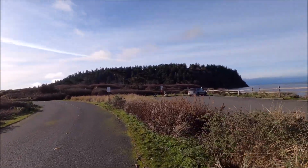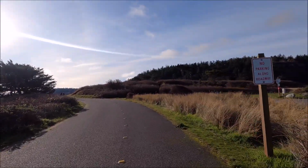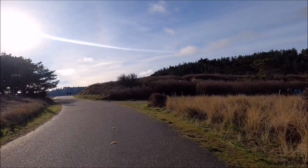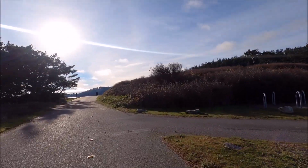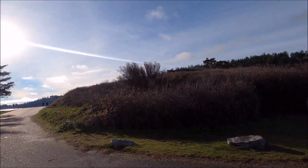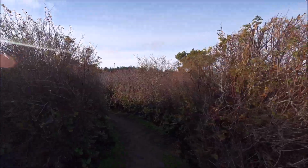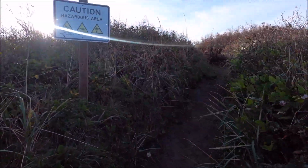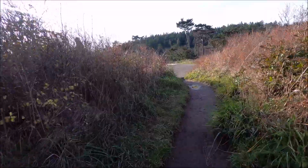A dog barking at the seagull. Alright, I'm not gonna go that way. I'm gonna try this. So I think this is closer to where I wanna go. We shall see. Caution, hazardous area, trip and fall hazards, low light, sharp objects. Sounds exciting. Let's go. Oh yeah, this is exactly where I wanted to go.